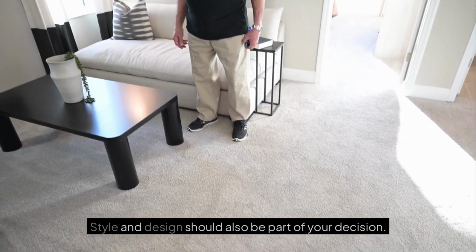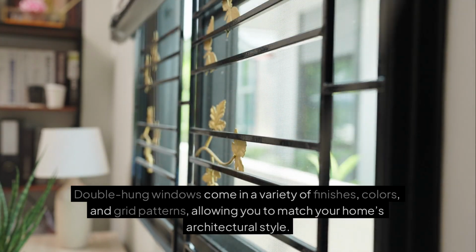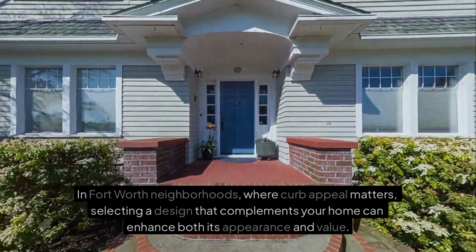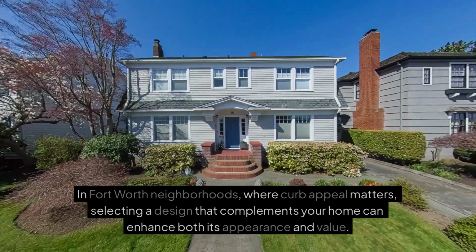Style and design should also be part of your decision. Double-hung windows come in a variety of finishes, colors, and grid patterns, allowing you to match your home's architectural style. In Fort Worth neighborhoods, where curb appeal matters, selecting a design that complements your home can enhance both its appearance and value.